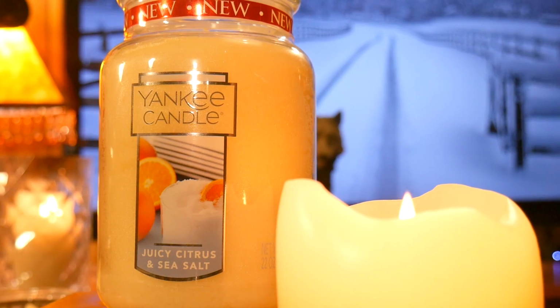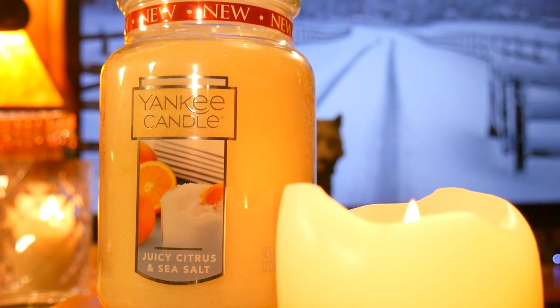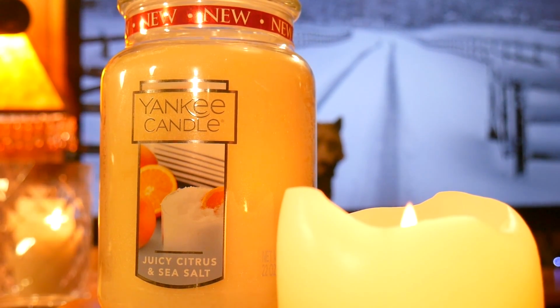It doesn't smell fake at all. It's like Tropicana orange juice. It's so real, but also like concentrated orange juice, like Orange Julius, whatever it is. Juicy citrus and sea salt. I'm surprised that this is not a part of Yankee Candle's summer lineup, but it works for the spring. It works for any time of the year. Like I said, if you need that escape.